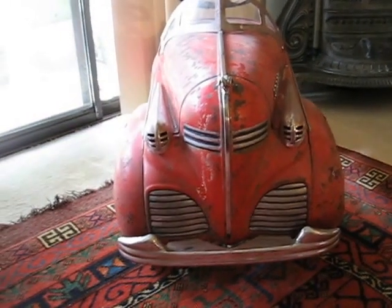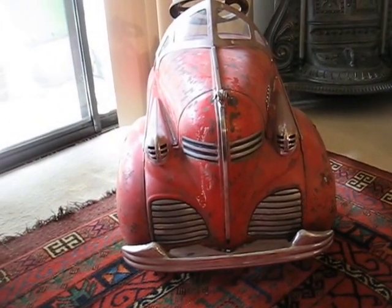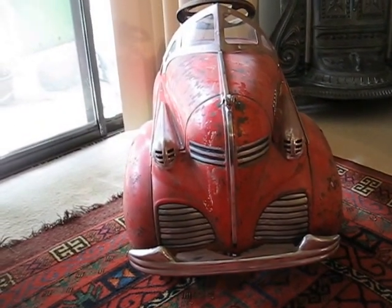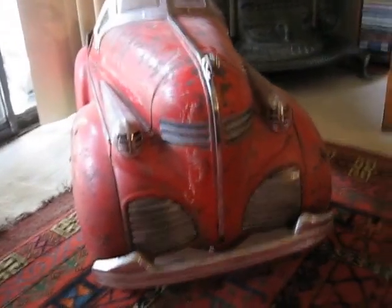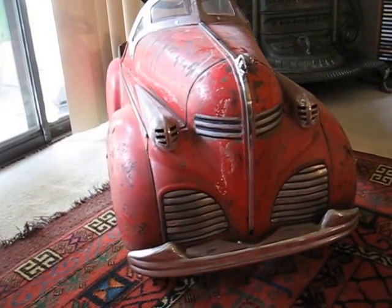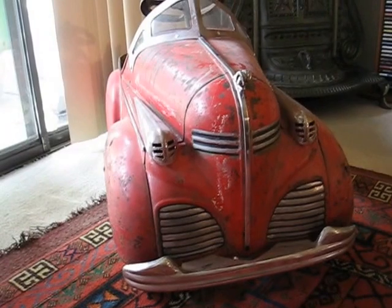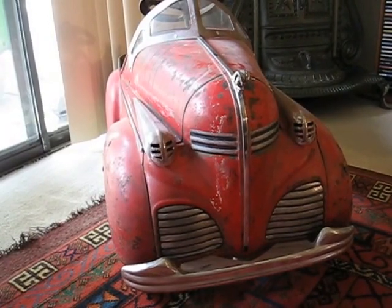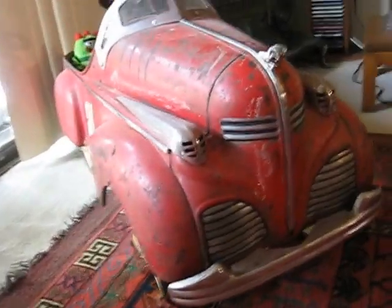Hello. I wanted to show you my pedal car collection. So I only have 4. Been looking for a long time and love pedal cars and decided to finally try to pick some up. Anyway, this is a 39 Dodge. Very rare one. Hard to find. Didn't make that many. I got it off eBay from New York and somewhat rough.